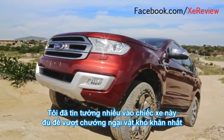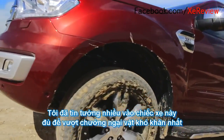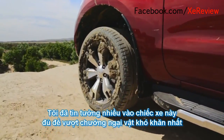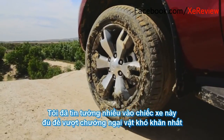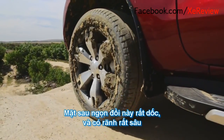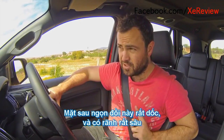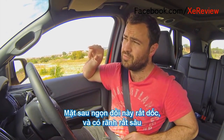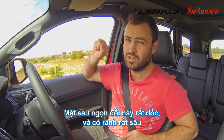Now that my confidence levels have been boosted by the capabilities of this new Ford Everest, I'm going to tackle the biggest obstacle on this side of the Melkbos Park. Right, it's a big hill. This side of it's not that scary. The other side of it's terrifying. It's very steep. It's got huge divots which are going to swallow this car's huge 20-inch tires. The car's going to go off balance. I think this is a bigger test of me than the car.